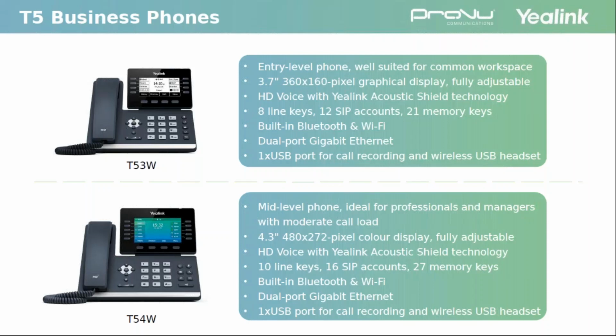And then the W versions have the inbuilt Bluetooth and Wi-Fi. So gone are the days of having to spend extra cash on the Bluetooth and Wi-Fi dongles. And you'll also find that the comparable entry-level T4 series phones don't support Bluetooth and Wi-Fi at all, because they don't have the USB port. So already, even in the low end, your feature set is way better.